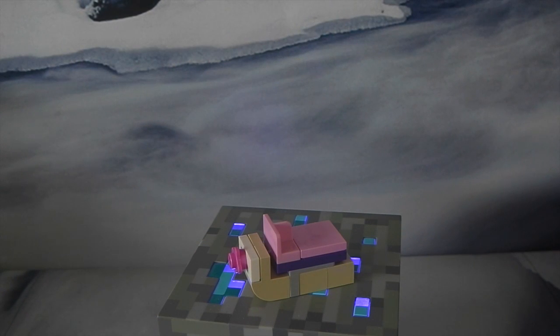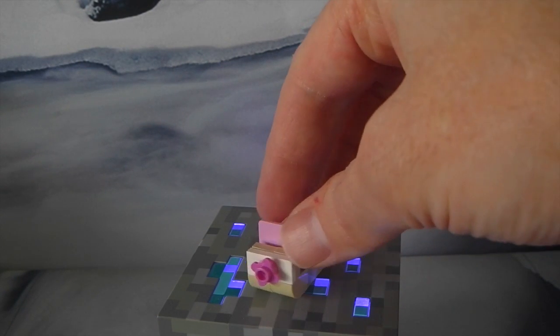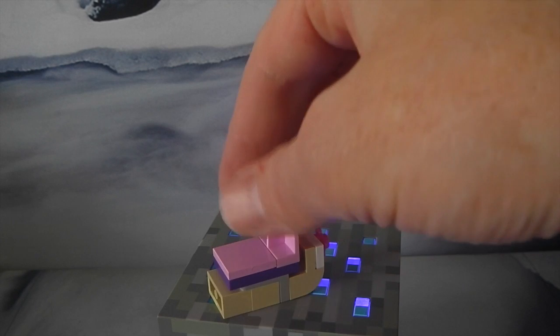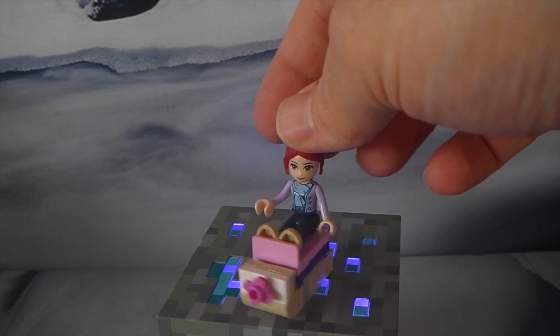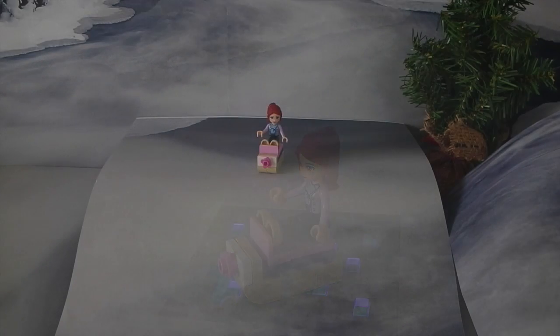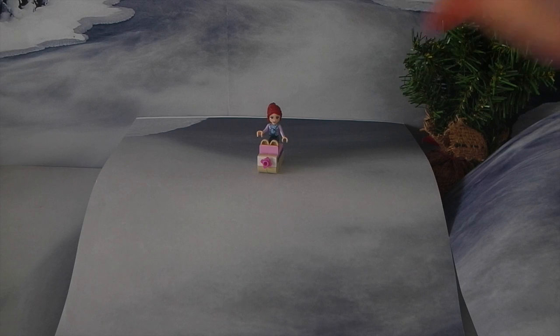Okay, so we have this really cute little sled, and I'll just show you that from the other side. And it's just perfect for Maya. Right, so Maya's going to test the sled out for us, and she's just going to go down this little slope.